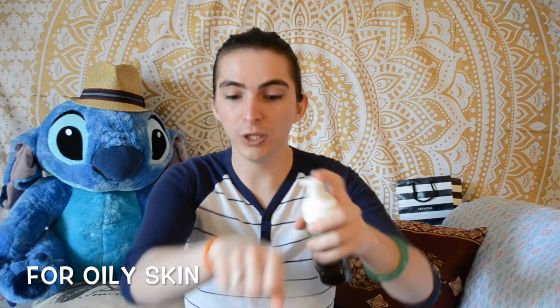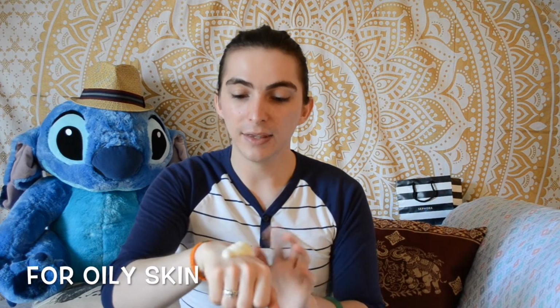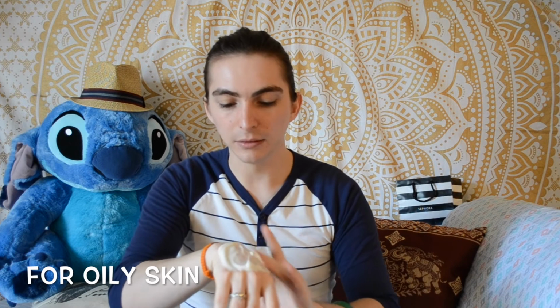Foam cleansers are great for your normal to oily skin. Very lightweight with this guy. So what you do is add it to the skin. You'll notice it looks like a little cloud, and then you just work it around the skin. You can splash with water, definitely. I would honestly say splash with water first, and then just work it around the skin.